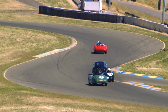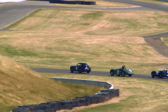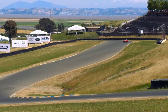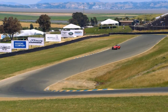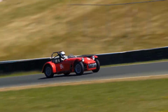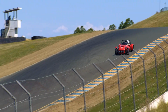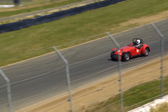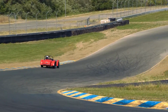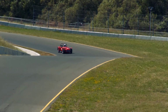Rather good-looking number 54, John Kitchen. Aston Martin DB3 Mark 1. How about that for a bit of speciality? Slightly different look to all the other cars out there, just to distinguish. It's always nice to have an Aston Martin. 1954, that car. Back to the leader, who's got about a 10-second lead at the moment.